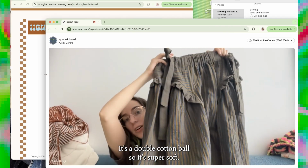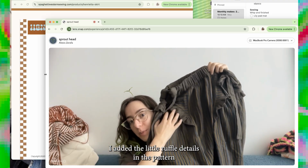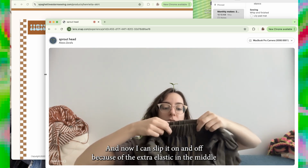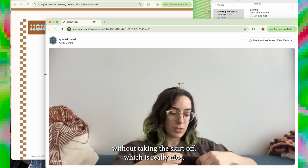It's a double cotton gauze, so it's super soft. I added the little ruffle detail. It's not in the pattern. And I think that it looks so cute. And now I can slip it on and off because of the extra elastic in the middle without taking the skirt off, which is really nice.